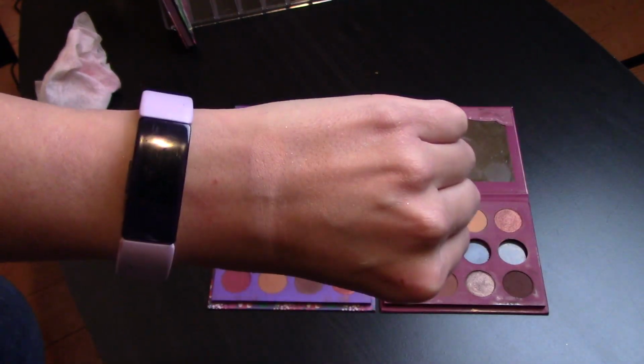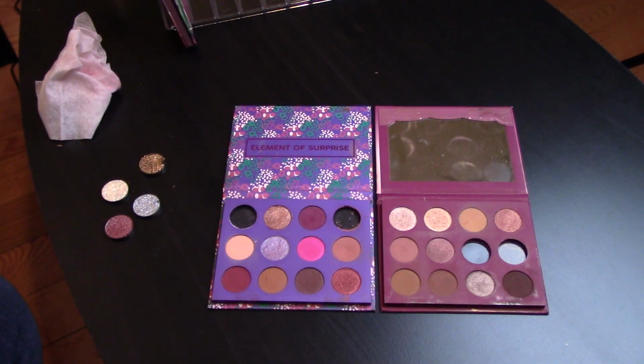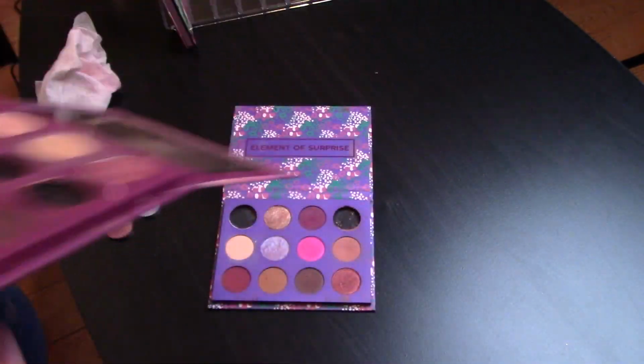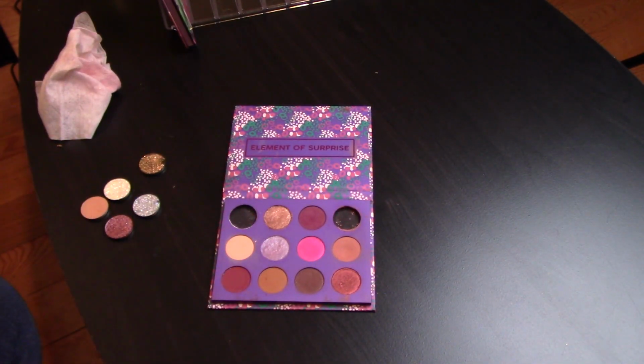So it's probably hard to see them on my skin, but I actually like this lighter one. It'd be a nice all-over shade, or like on the brow bone for a matte. So I'm going to get rid of this color here then. All right, so that one's going away.